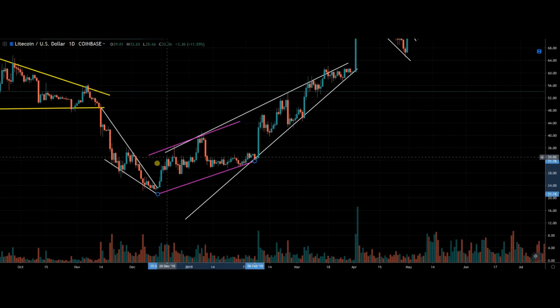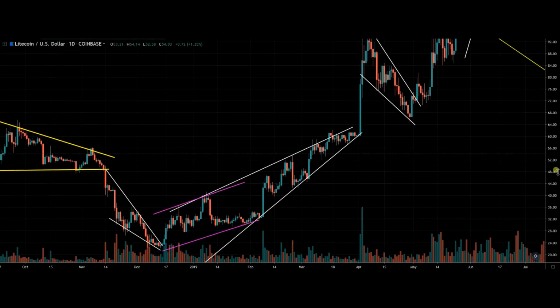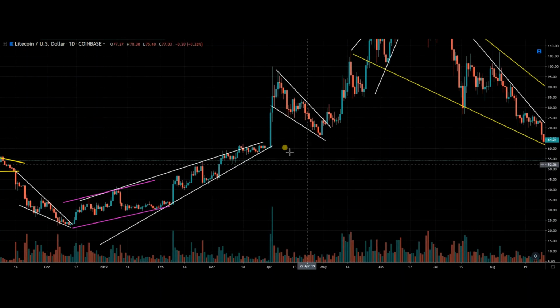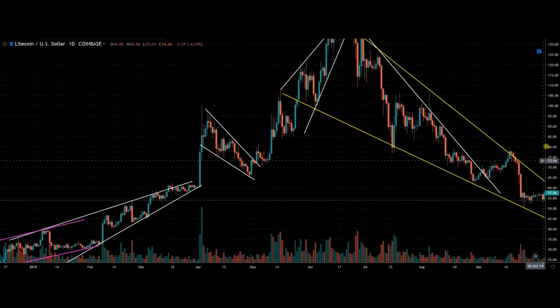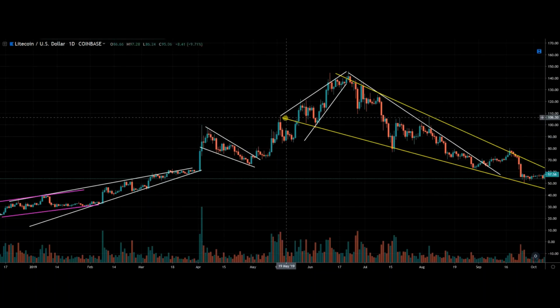But you can see this large wedge here, this large wedge pattern. But what happened, guys? This large wedge went right into the apex. And what happens when that is a failed move, guys? You can tell it's a failed move. It's into the apex. It did not break down, and you got an explosive move higher. Beautiful action, guys. Look at this explosive move higher. What happens? This falling wedge breaks out perfectly, beautifully.